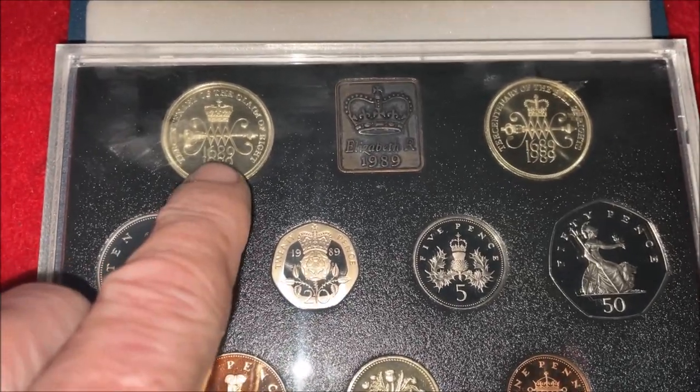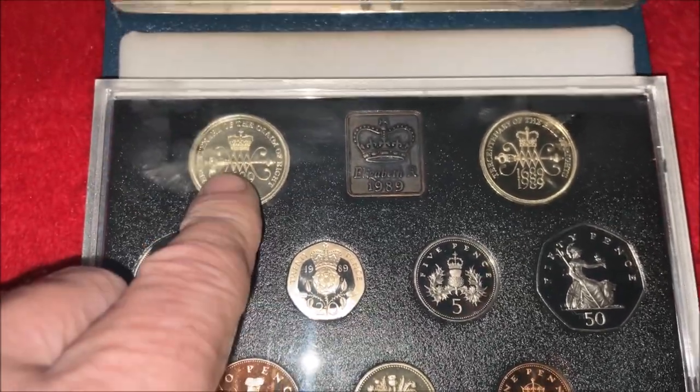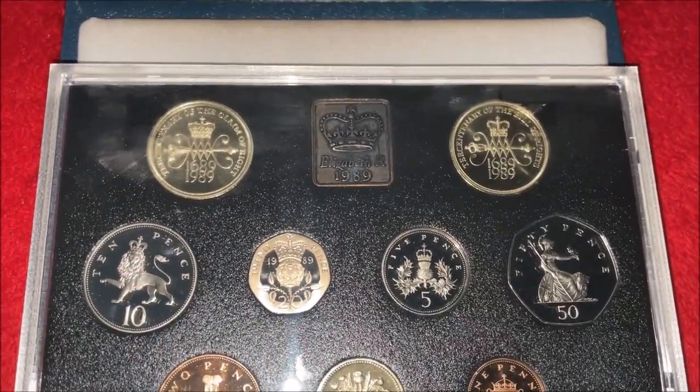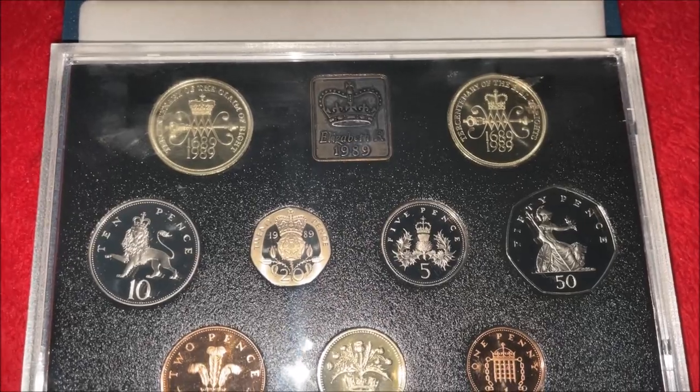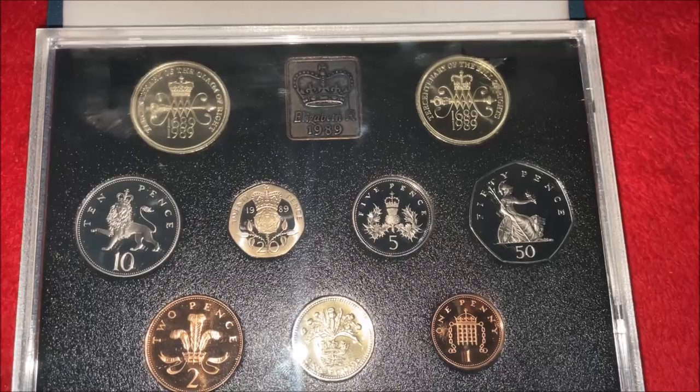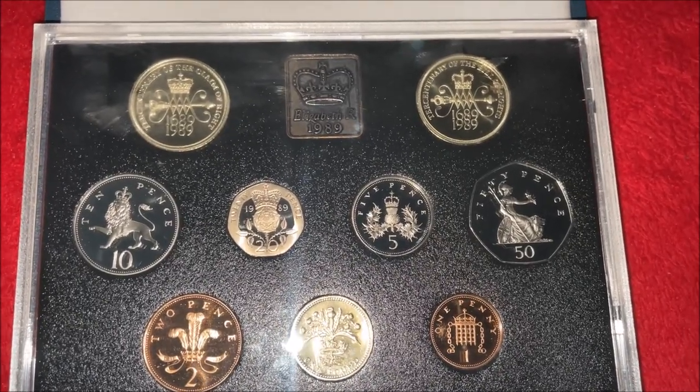But I've actually got these in silver proof as well. This set takes it to three of these sets. So I've got three sets, one for each of the kids. But absolutely awesome coins. And you don't get them every day for what I've paid for them.